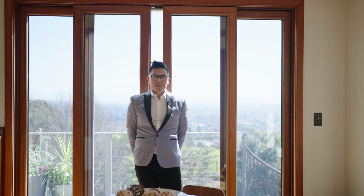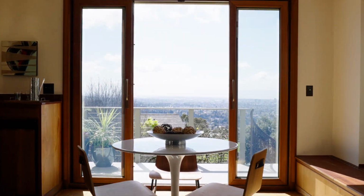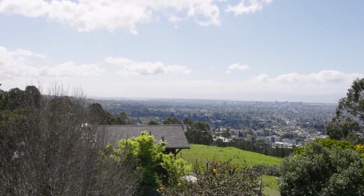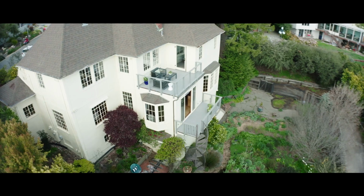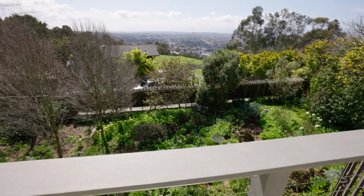Originally, there was no direct space to the backyard, but alas, here we are. Gorgeous patio with panoramic views of the Bay Area. And most importantly, now there is a beautiful spiral staircase on the right, which leads you directly to the yard. Adding this staircase to the yard was a game changer for the space here, which I think has one of the best views in the entire house.